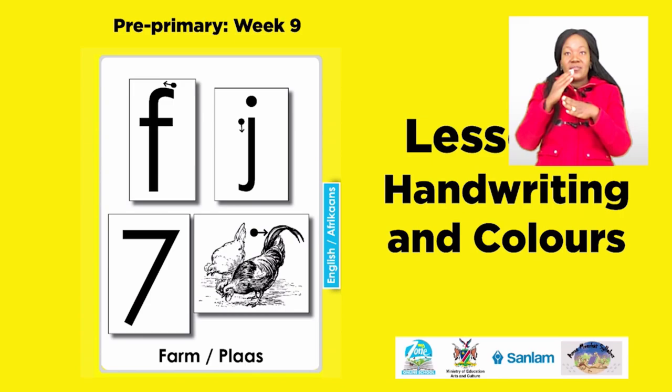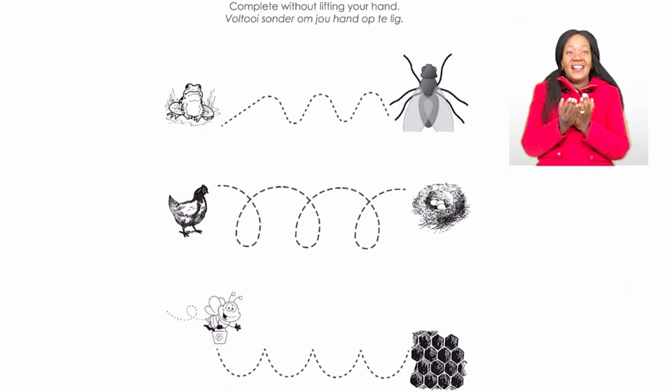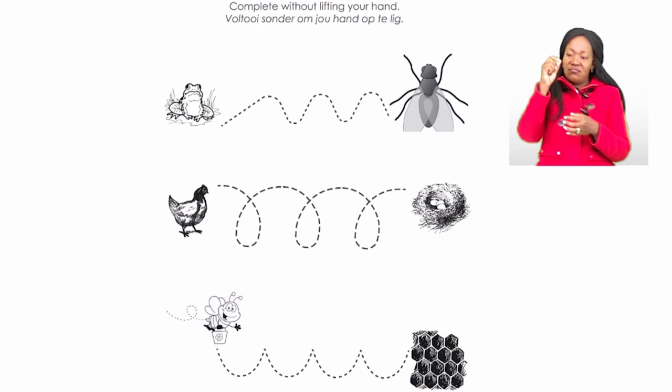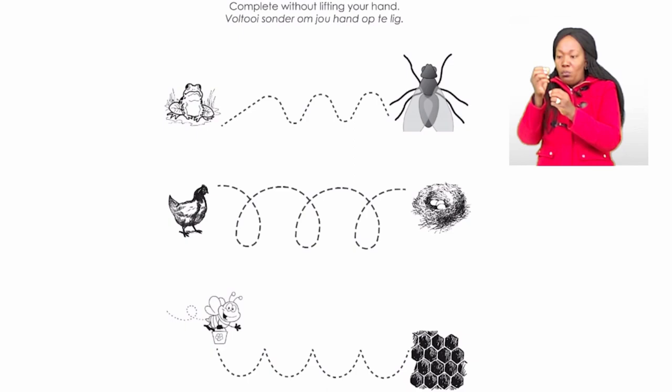Today's lesson is handwriting and colors. Let's turn to page 19 of our booklet. The instruction reads, complete without lifting your hand. What you need to do, you pick up your pencil and trace from the left-hand side to the right-hand side. The most important thing that you need to remember, the frog will definitely run after the fly to catch the fly. The hen will walk to its nest where it laid its eggs. The bee will fly to the beehive.